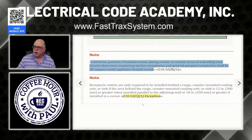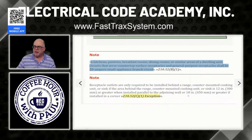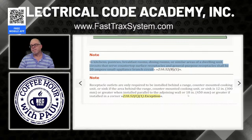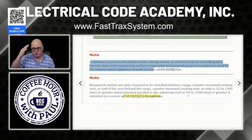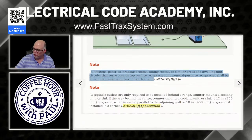And same with the corner mounted one, right? Down here, if it's 18 inches or greater, then a receptacle has to be installed. If it is less than 18 inches, forget about it. You don't have to have a receptacle back there. You don't start your measurement except for at the corner of the sink or cooktop or range or whatever it is. Pretty simple, right? So this is just over at the code.